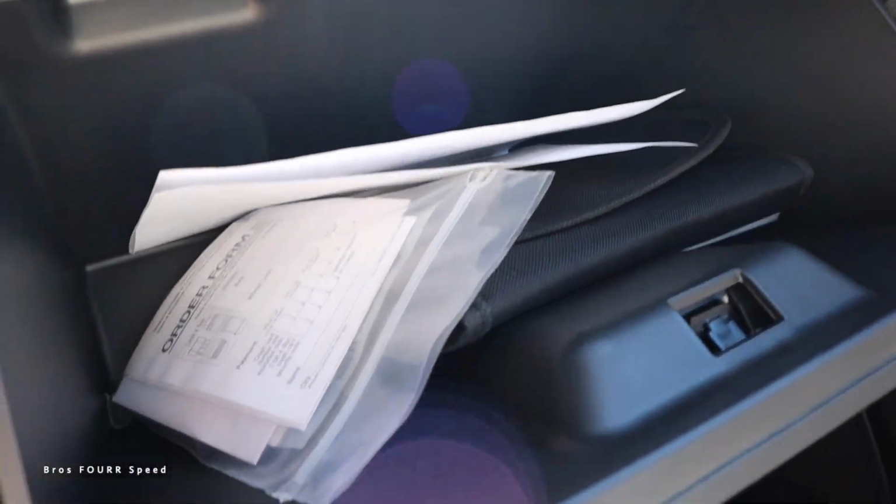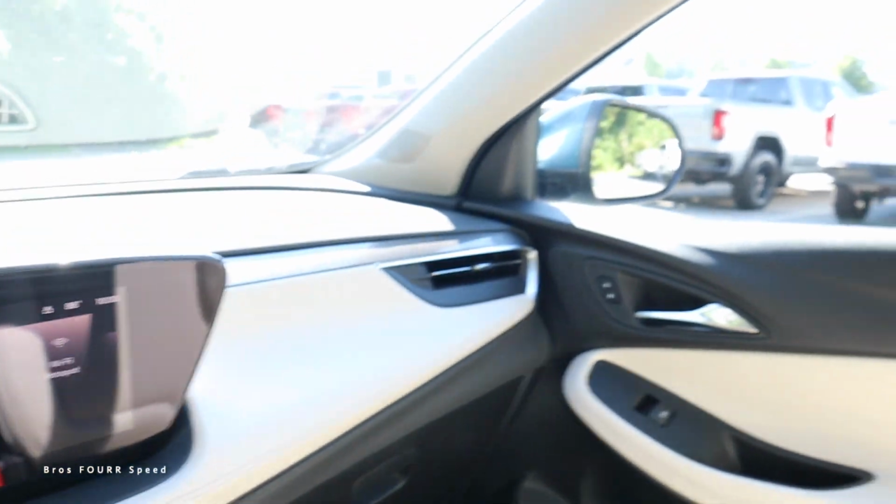And then there's a little bit of storage space in the center armrest. I can remove that tray and there's a lot more space up underneath it. So you could actually hide some items under there. And then the glove box has an ample amount of space for the rest of that info.